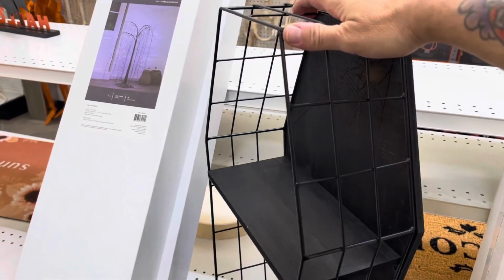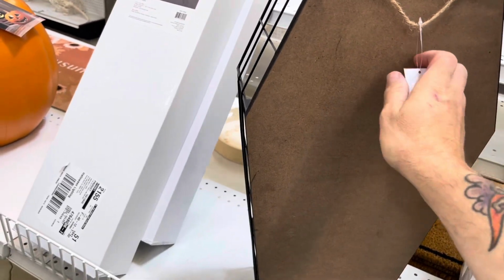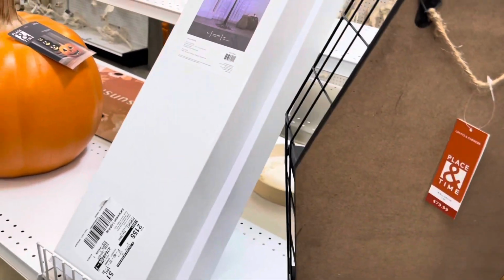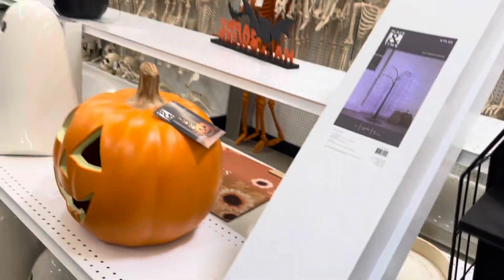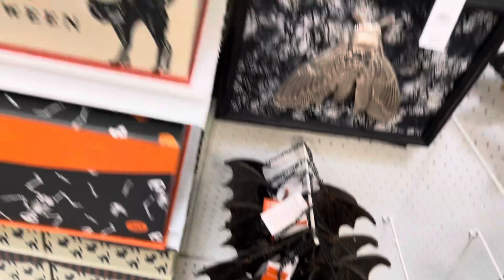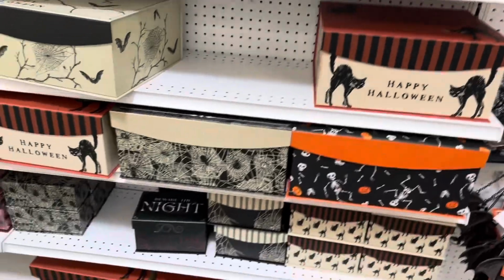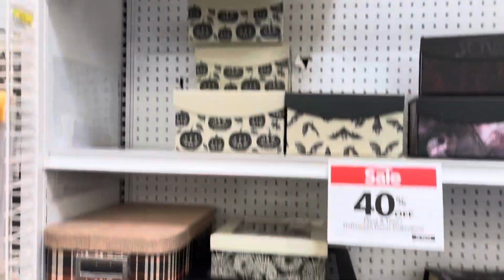Okay, people, how much do you guys think this is? Let's guess. You're thinking $100? Drum roll, please. It's $79.99. So with a coupon, or is everything 40% off? That's what it said on the side. Don't break it. It'd be like 40 or something. And then all these boxes. I like these, these are kind of cool, all these boxes.